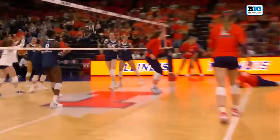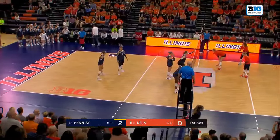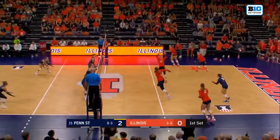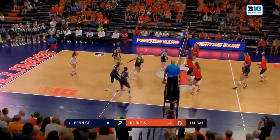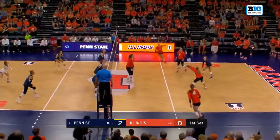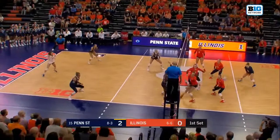Take a look at how they run that middle attack, even when Mac Pedraza is pushed close to that left pin. That's an efficient offense there, trying to pump that ball to the middle of the court. A calling card for Mac Pedraza, her ability to spread the ball around, whether that is location or to people.